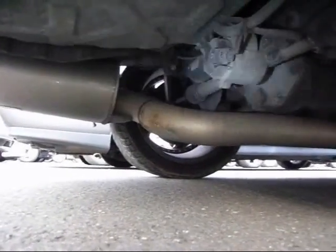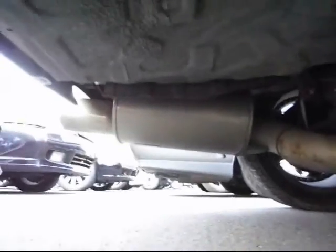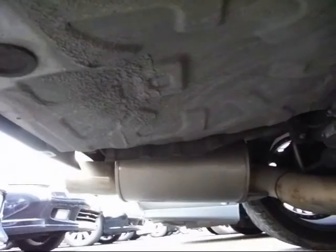That all looks reasonable. A little bit of rust in the chassis rail, but nothing too bad. No leaks from the diff housing there. On R33s, usually it's around the back, around this back section where rust is the biggest problem, especially if it's a car from the snowy area. The snow gets all clumped up in here.